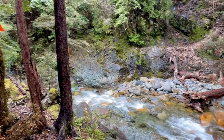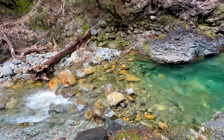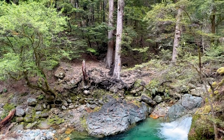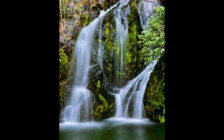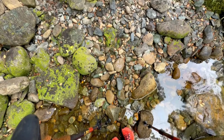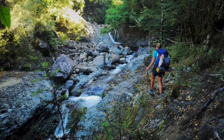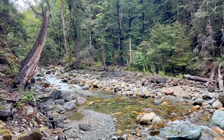Here's the third crossing, just got to clamber down this. And then it's a straightforward crossing over there. Can you see the triangle on the tree on the other side? And continue on. Beautiful pool just there. Lovely. Okay, and now I've just got to get up here. Fourth crossing, but I just clamber down there and across the other side where those arrows are.